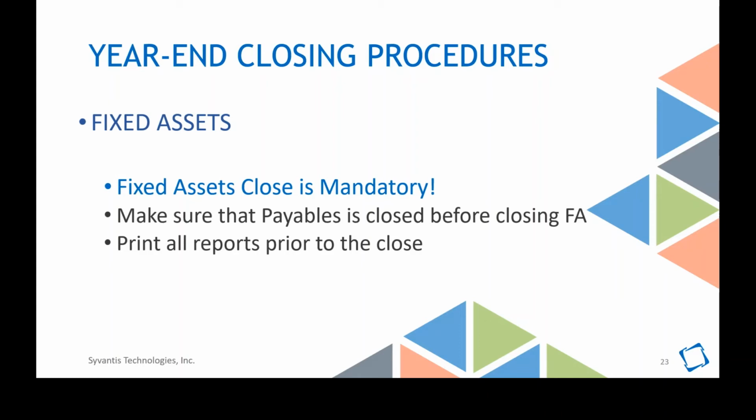So very important that before you enter any fixed asset transactions into the next year, that you perform fixed assets close. Another important thing to remember is you should close payables before you close fixed assets. Why? Because you frequently have payable transactions that would have hit fixed assets. So you've got to get that closed and cleared out before you go ahead and close your fixed assets.